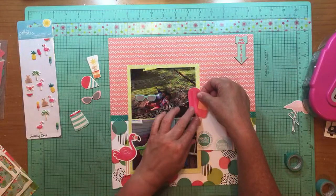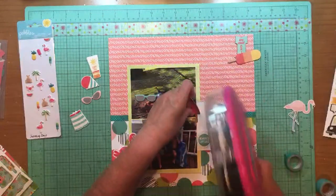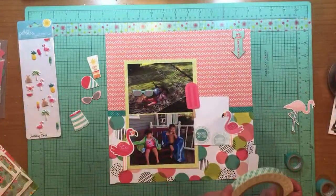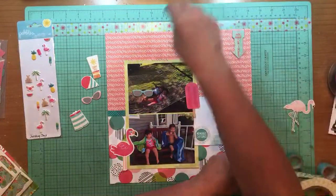And I wasn't here, so I don't have a lot to say about these photos other than that they were hanging out with Dad. And these children are addicted to popsicles right now, which when you're a kid you should be, right? So there's that.